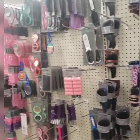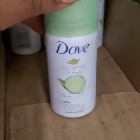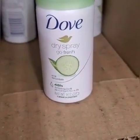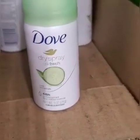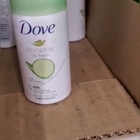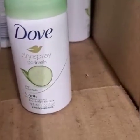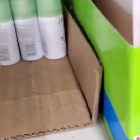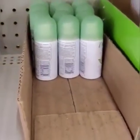I don't know. Hey guys, I'm in Dollar Tree. They have this Dove dry spray, which you've seen me haul, the men's Dove Care. Now they have this cucumber 48-hour deodorant. You only get 1 ounce. Seems like it's pretty full. Haven't seen this anywhere else.